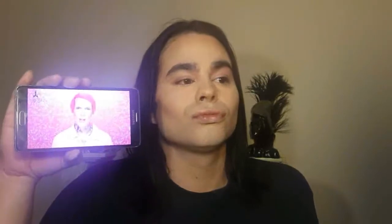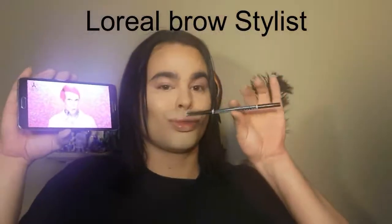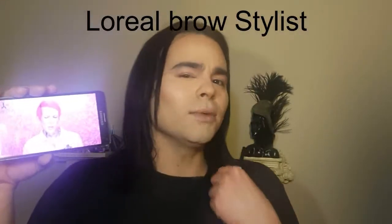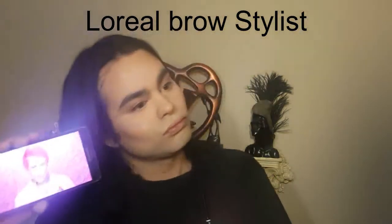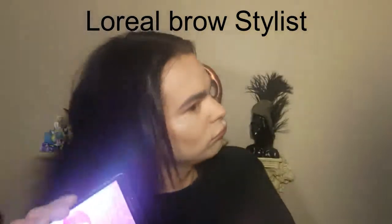Alright, for brows today, I tried to find something comparable to the Anastasia shade Taupe. And also L'Oreal has a brow stylist, which had a brow powder. Actually, I want to try that. It's hard to find at the drugstore, so I'm going to be using this guy. Obviously, I don't need this wax because I have no brow hairs, so we're just going to dip into this powder and try to draw on with this.